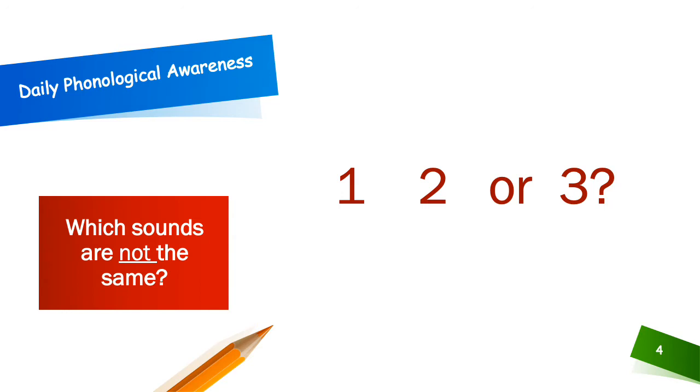Let's do another one. The first sound is b. The second sound is m. The third sound is b. First, b. Second, m. Third, b. Which sound is not the same? Number 2, the middle sound was m, and the other 2 were b. Good job.